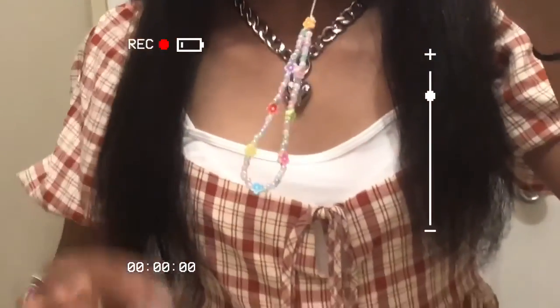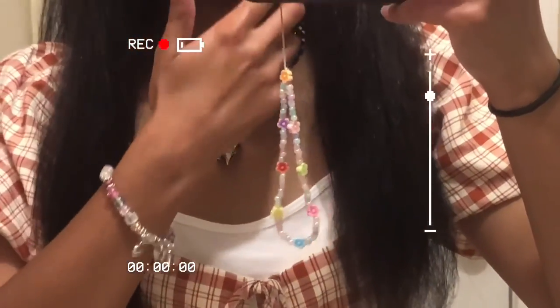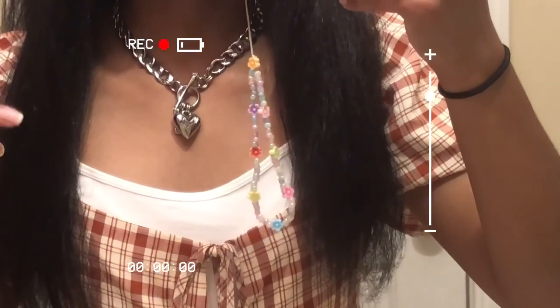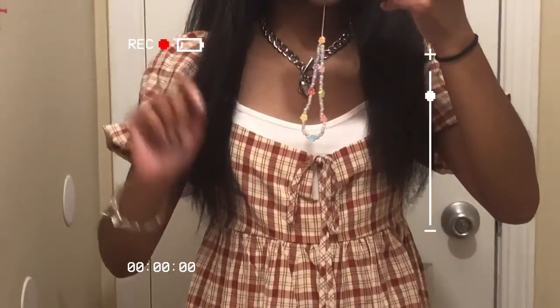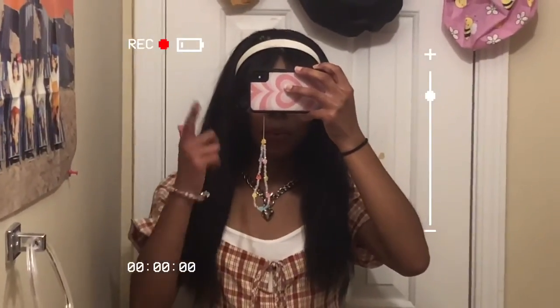Okay, so here are the close-up details of my outfit. That's soap on my hand. I just washed my hands. But this is a Juicy Couture necklace that my mom gave me. My phone case is Wildflower that you guys saw, the latte one. Tank top from Forever 21. The dress is from JCPenney. It's super cute. My bracelet's from Shein, and then my headband is from my Nana, because I really do like my phone case. I just got it.